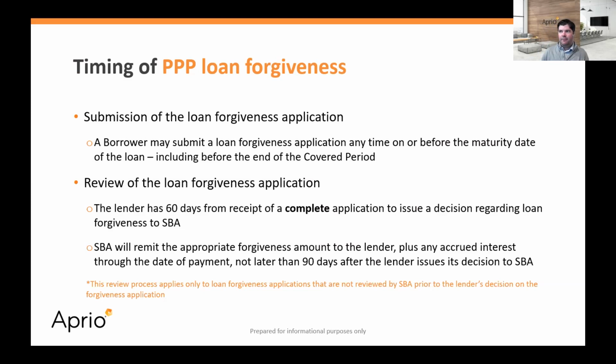Moving on to the timing of PPP loan forgiveness. How long does this take? So submitting your loan forgiveness application to your lender, you can submit it at any time before the maturity date of your loan. So, if you're in the situation where you're coming up on your first payment, you can still get full loan forgiveness. You can apply for loan forgiveness at any time, including before the end of your covered period, if you meet certain thresholds.